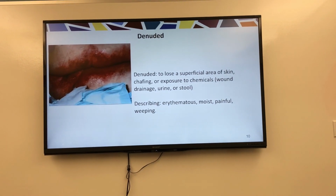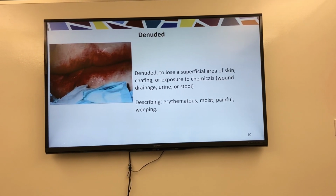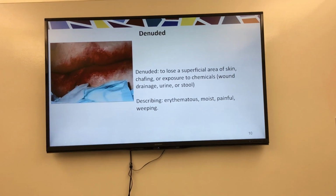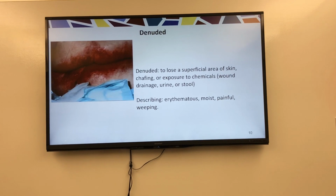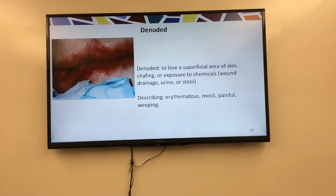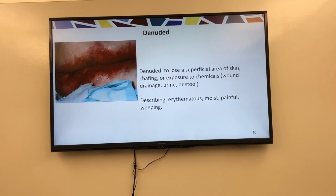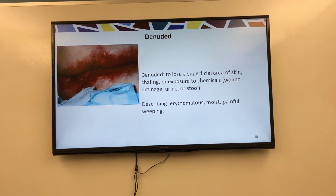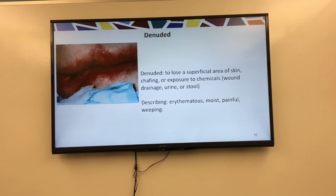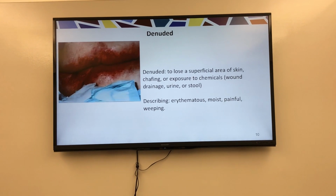So denuded skin, this is loss of just the top layer of skin, usually from stool, urine, sometimes wound drainage. Sometimes if you have a patient that drains a lot from a colostomy, the skin around it will get irritated, and that's what we call denuded.